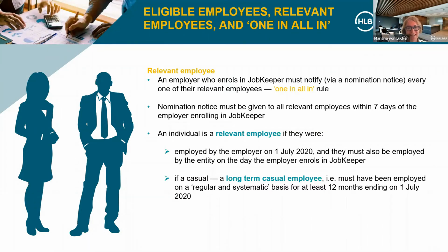The employee can say they don't want to be on JobKeeper. If they say they don't want to be on it, or they can't be on it because they're getting it from somewhere else, fine. That doesn't mean you have to force them into it. No problem there. The nomination notice must be given to the relevant employee within 7 days of enrolling in JobKeeper. We've already done all that if you're in JobKeeper. If you haven't done it, then you need to meet the JobKeeper requirement 1 and you'll need to put that in place, and we can discuss separately.